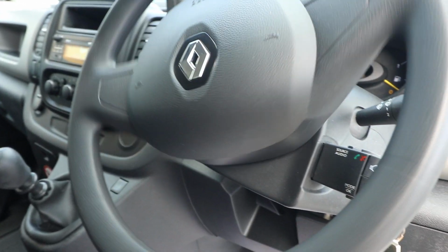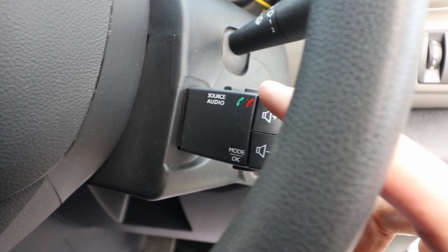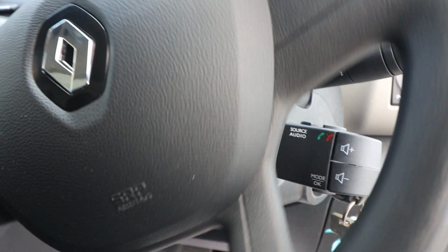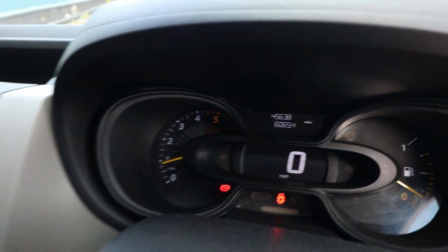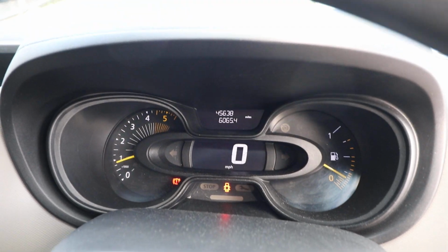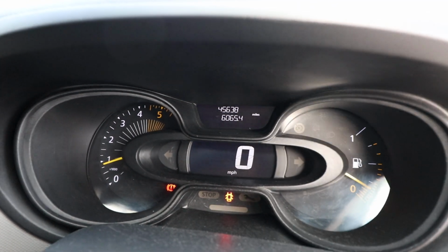If we turn the steering wheel to the right hand side, the vehicle's running at the moment, so I can turn the steering wheel around. We've got volume controls here for the radio, and also phone controls as well. Looking at the dashboard, you can see the vehicle is running at the moment. There's no warning lights or anything like that on the dashboard. It's all idling correctly.